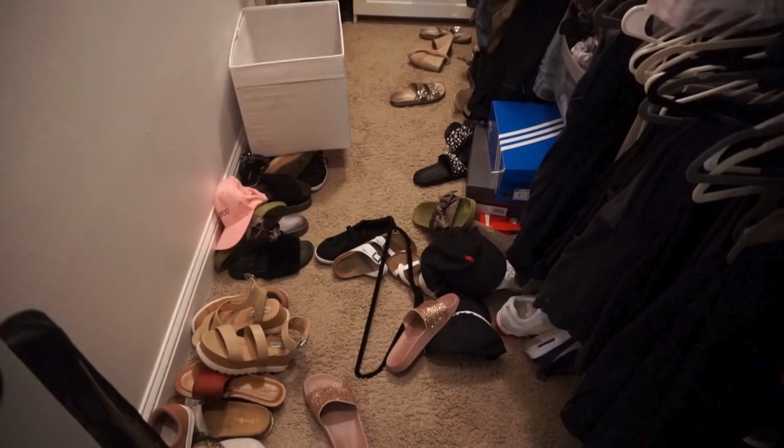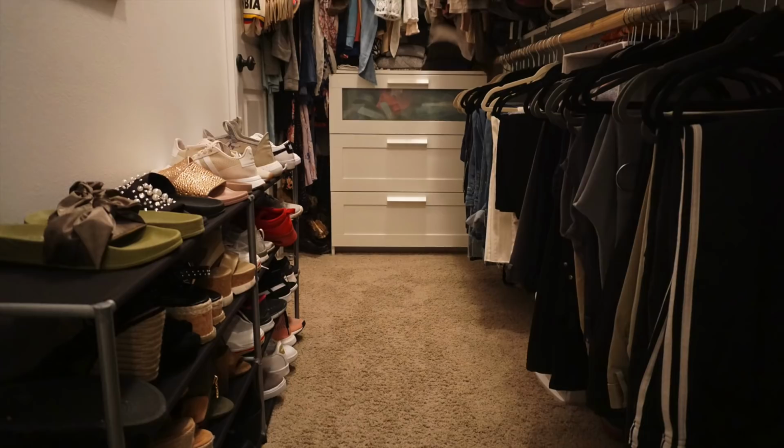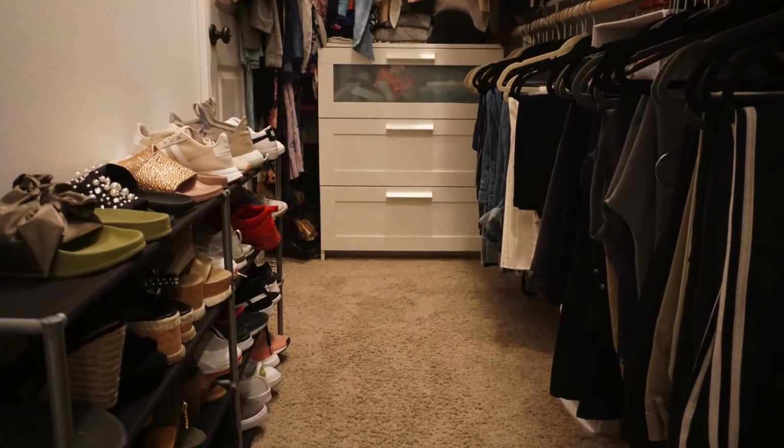I'm gonna go ahead and show you some before and afters because you know I love them and I just think they really motivate me to get things done.